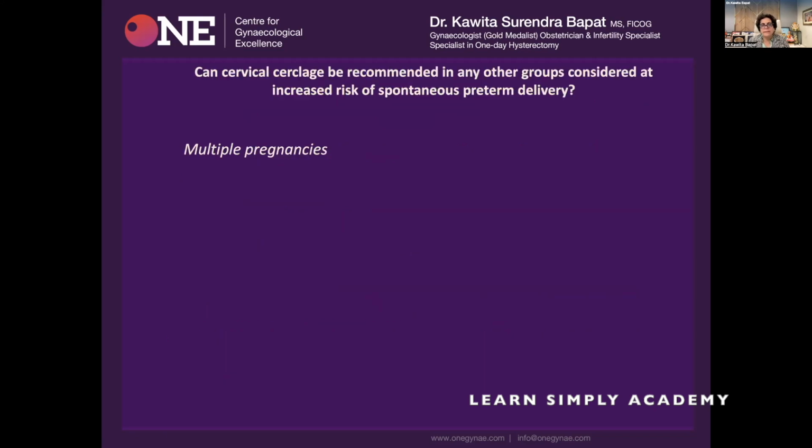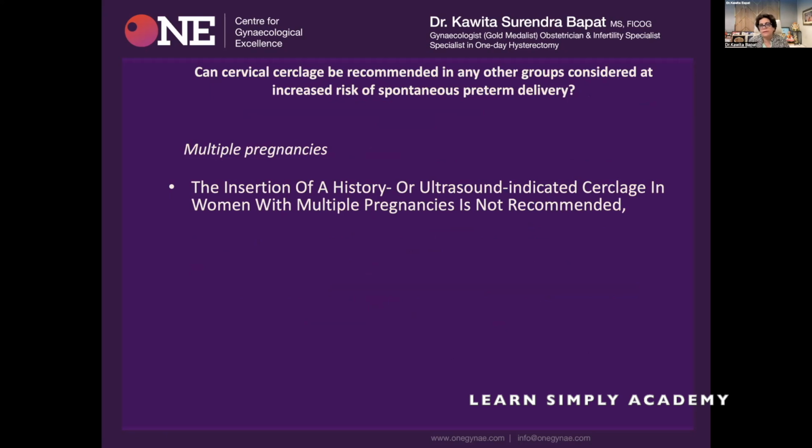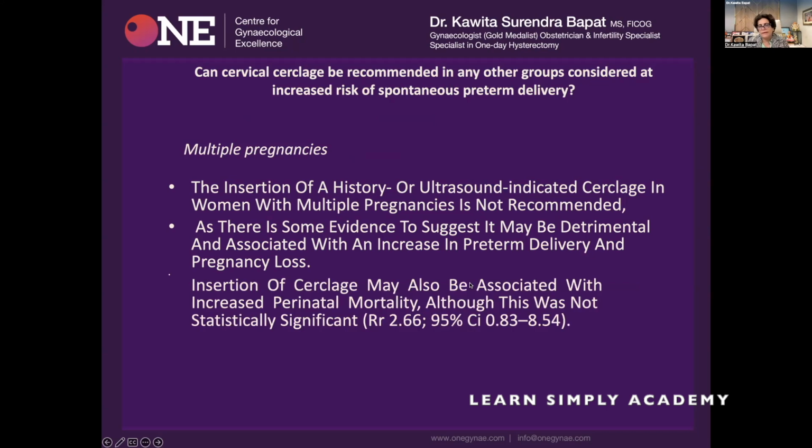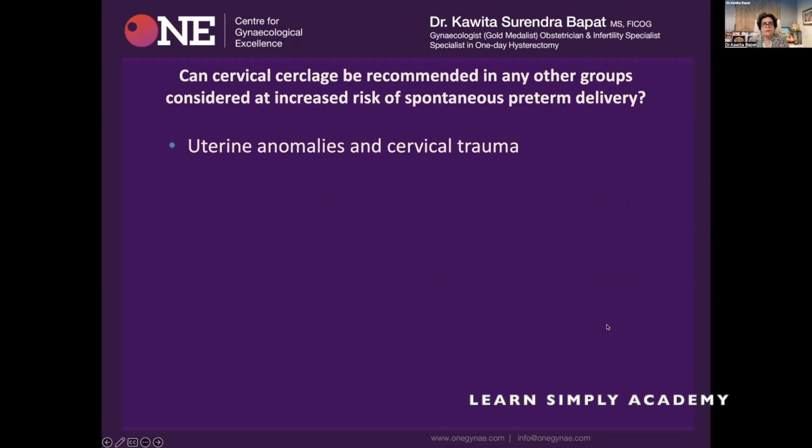Then an important point is, can cerclage be recommended to any other groups considered at increased risk of spontaneous preterm delivery? Yes, multiple pregnancies. Insertion of a history- or ultrasound-indicated cerclage in women with a multiple pregnancy is basically not recommended, but nowadays in IVF setups, people with multiple pregnancy prefer to have cerclage, which is not needed. Some evidence suggests it may be detrimental, associated with an increase in preterm delivery and pregnancy loss. So we are worried about preterm delivery and pregnancy loss; the chances are more with multiple pregnancy. So insertion of the cerclage may be associated with perinatal mortality, and that is statistically significant.